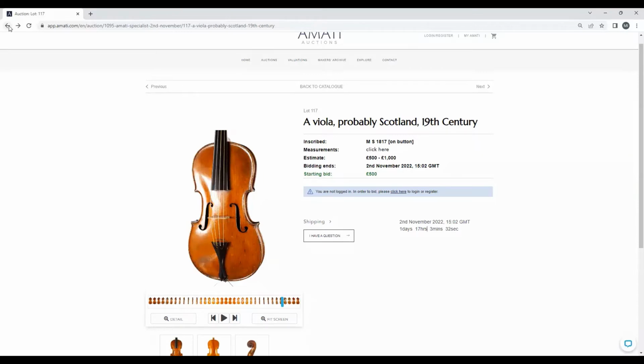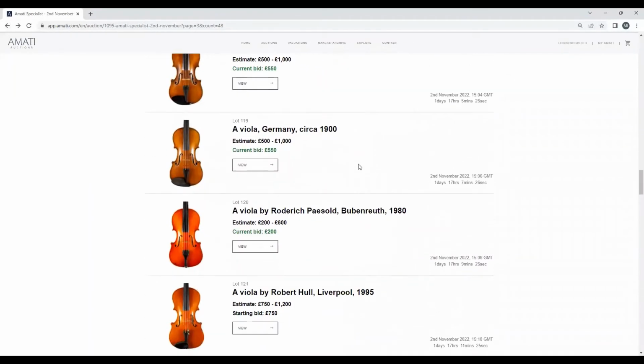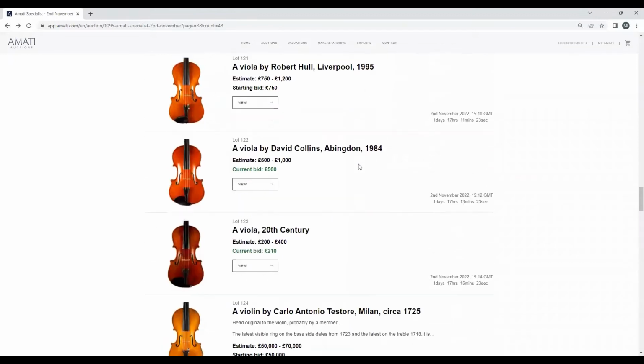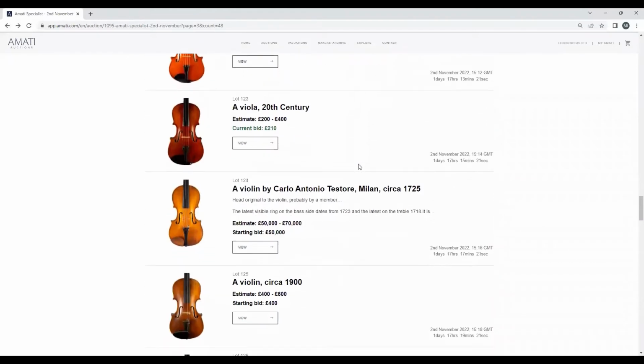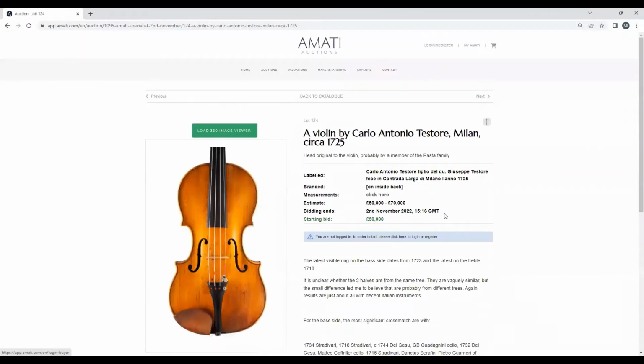So let's carry on, and I think the next lot is one that we're potentially both interested in here. So this is probably the star lot in the whole auction. Probably a lot of people interested in this.